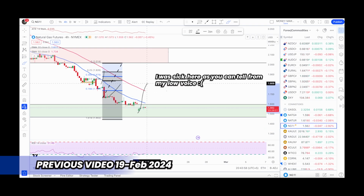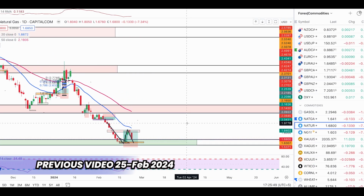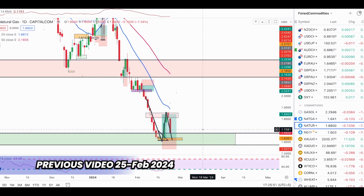Again, if we have a push up, the 50 EMA is the area from where we can get a possible rejection. If broken above, we are looking at the next level of resistance. So keep an eye here. These are the conditions I'll be looking at for my possible trades. On a daily time frame, if you look here, we are also getting a possible double bottom pattern.